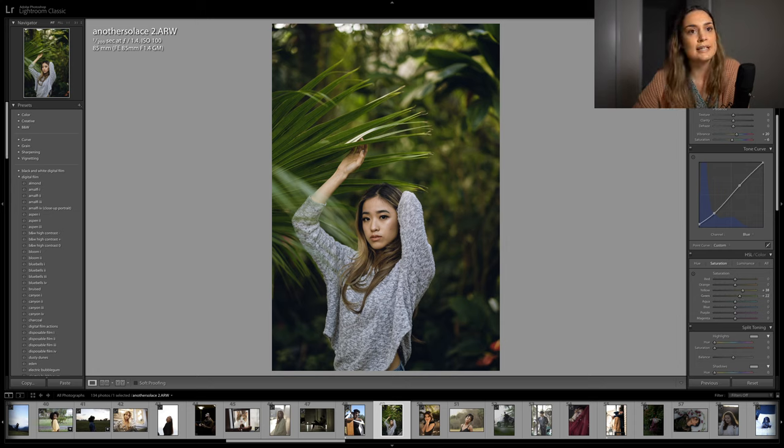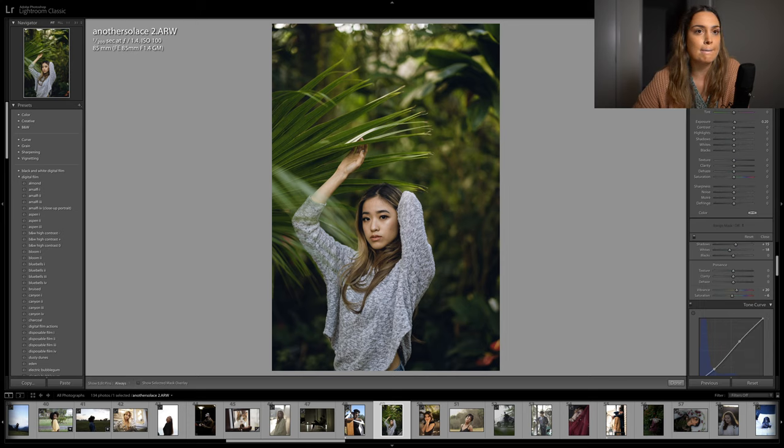I feel like we might need a graduated filter. I always forget what these tools are called. I just click them without thinking about it. I feel like we need one going upwards here, and I want to bring up the temperature, I think.